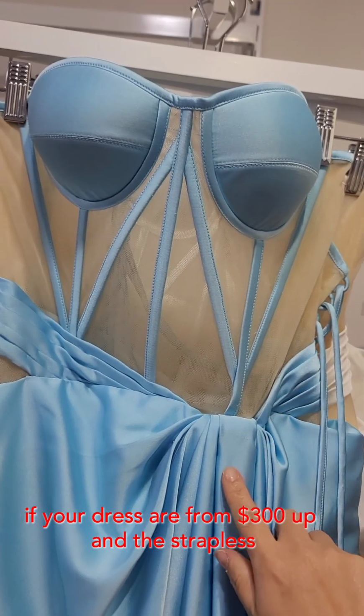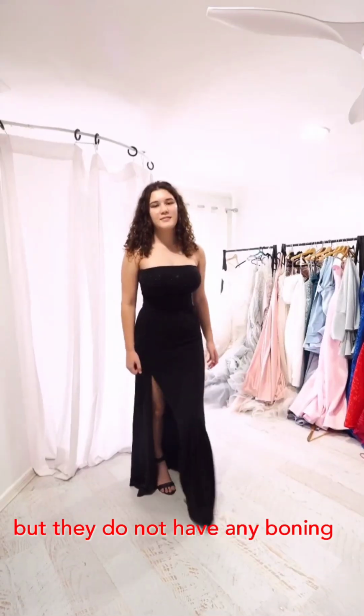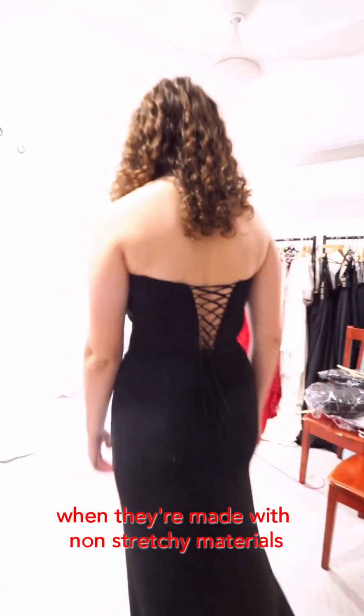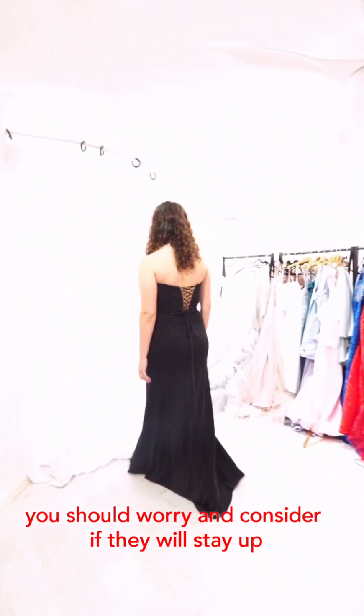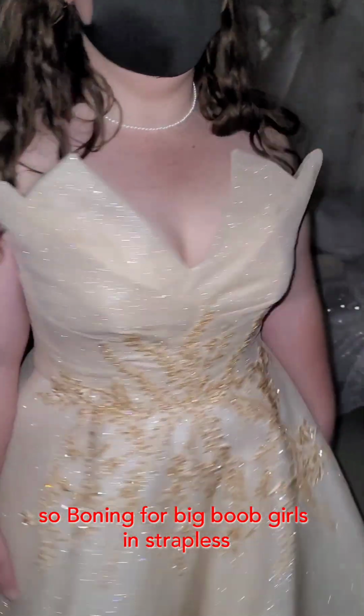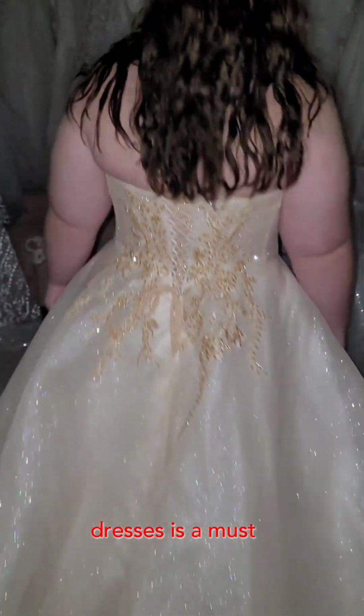If your dress is from $300 up and it's strapless but does not have any boning, and especially when it's made with non-stretchy materials, you should worry and consider if it will stay up properly for you for the whole night. So boning for big boob girls in strapless dresses is a must.